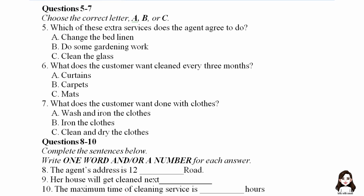Any extra services you need? Switching bed linen, working the garden, clean the glass in the conservatory, that kind of thing? No. Actually, replacing the bed linen, yeah, that would be good. No problem. I'll just make a note of that. How about curtains, mats and carpets? What would you like us to do with those items? The curtains, I'll have to think about that. I think we should have the carpets cleaned really well every quarter. Mats can just be done with the laundry.